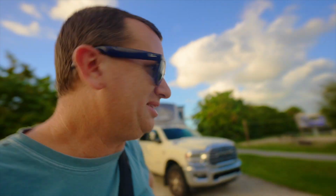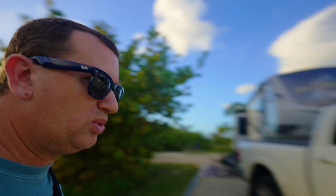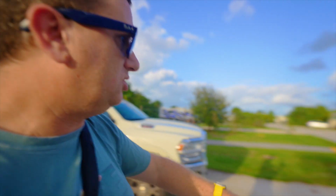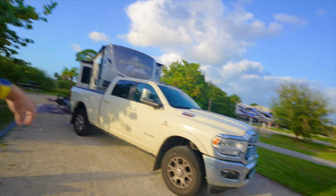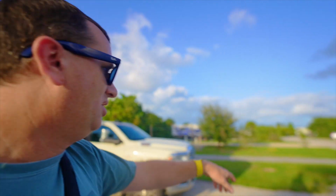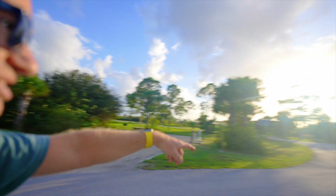What else can I tell you about this? Let me walk into my site, and maybe I'll give you some more insight. It was really easy to back in. When we were at Roosevelt State Park, we had the opposite experience. The thing that made this one so easy is that it's very flat, very flat, open grass all around these sites. So even if you have problems making sharp turns, you can basically just drive over the grass. And it's like this for almost every single site.